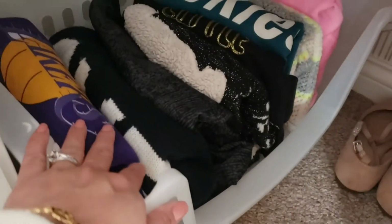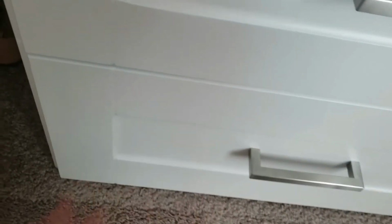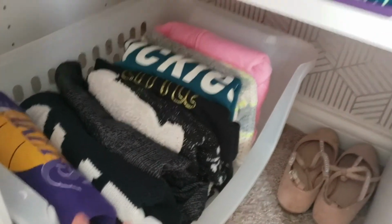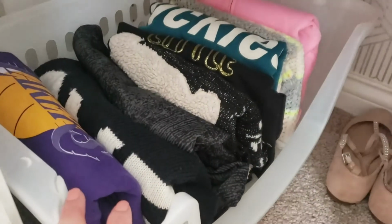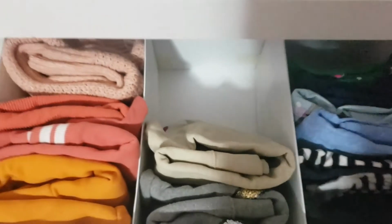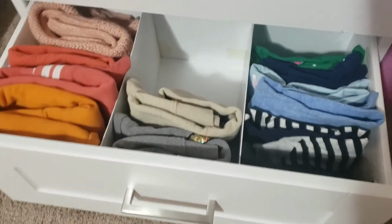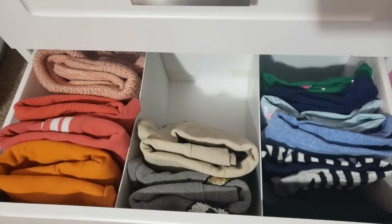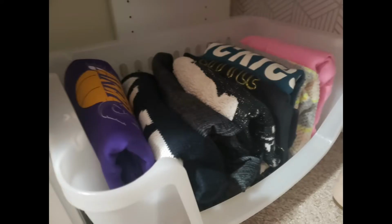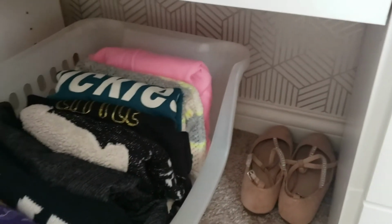But there's that, and then over there are more sweaters that I didn't want to put over here in the bottom drawer because I don't want to overstuff it and have it break. But there are more sweaters over here, and her party shoes, but she might outgrow those soon.